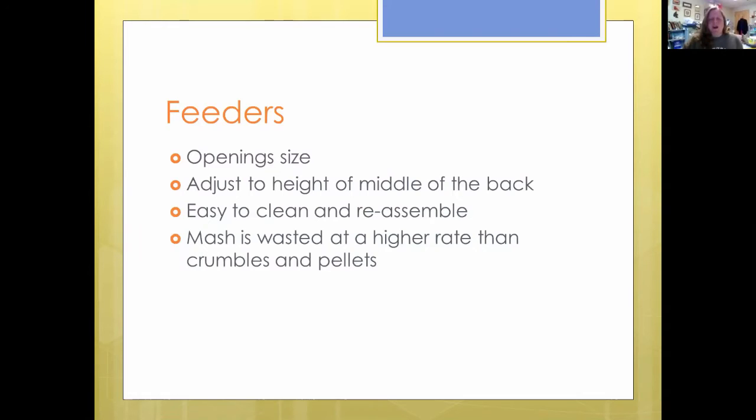And of course, mash feed. Mash feed is cheap. Mash feed is cheap for a reason, because it gets wasted at a great deal higher rate than, say, crumbles or pelleted feed. So if you're getting a feeder because you think it might be good for keeping the mash in place, maybe you need to consider switching to a crumble or a pellet to help you save some dollars.